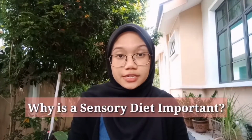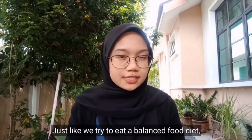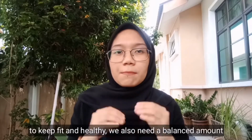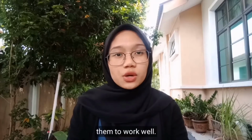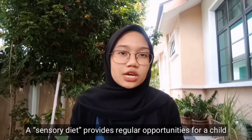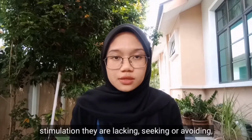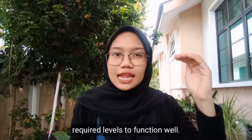Why is a sensory diet important? Just like we try to eat a balanced food diet of more fruit and vegetables and less chocolate to keep fit and healthy, we also need a balanced amount of sensory information in our bodies each day to allow them to work well. A sensory diet provides regular opportunities for a child to keep in check the imbalance in the sensory stimulation they are lacking, seeking, or avoiding, to ensure that the amount received meets the body's required levels to function well.